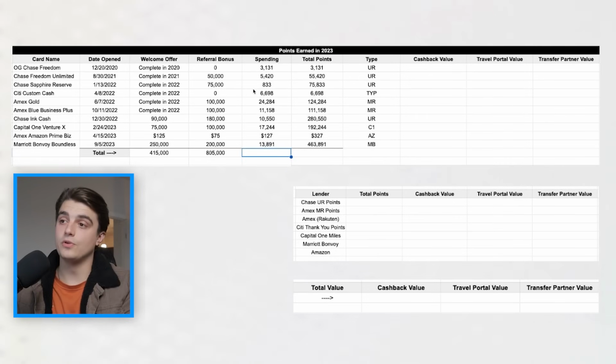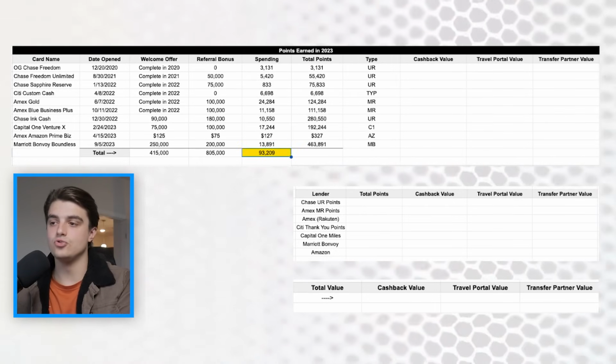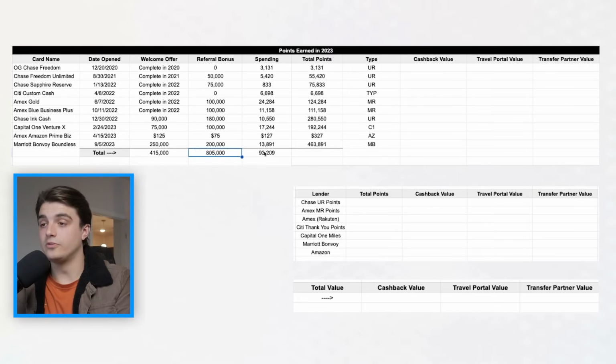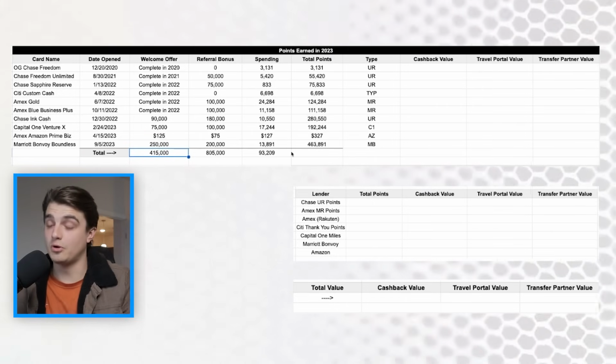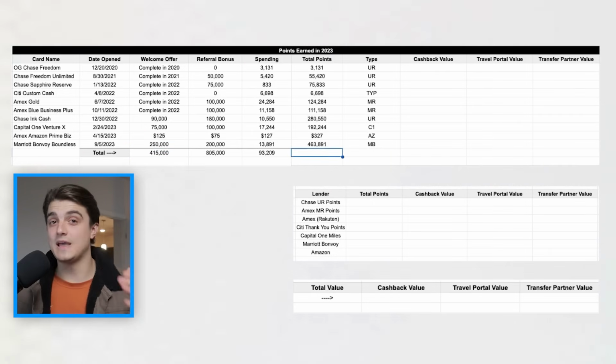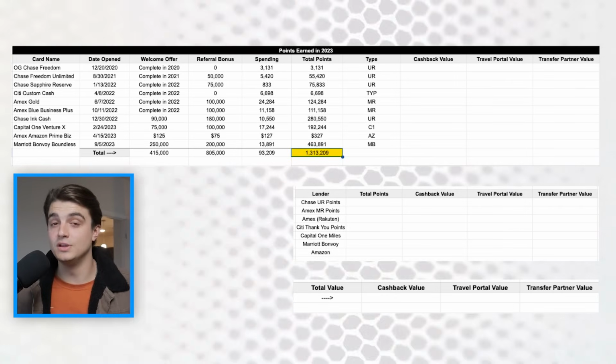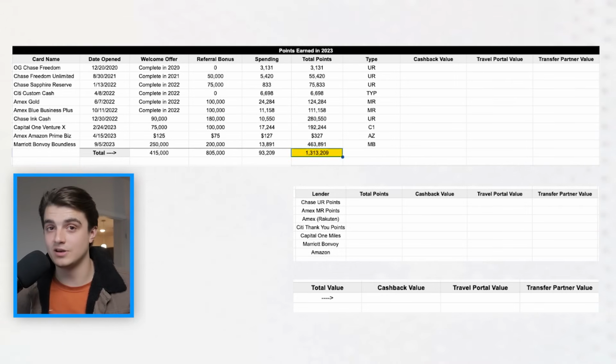Now moving into the total points from spending, aside from the welcome offers, of course, I earned 93,209 points. So without referral bonuses taken into account, I earned roughly 500,000 points in value from my cards this year, which is pretty insane, especially for a low spender like myself. But if we were to add in the referral bonuses, that's where we get to a grand total of 1,313,209 points. And remember, we're not quite to the end of December yet.